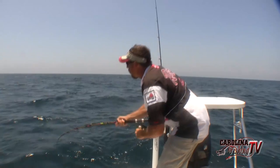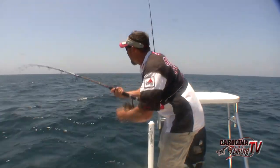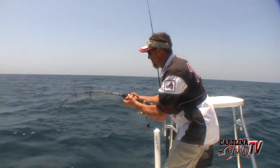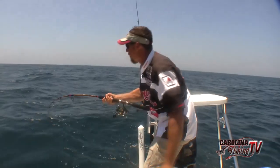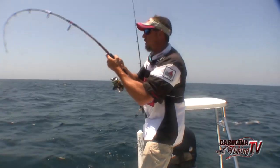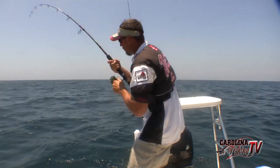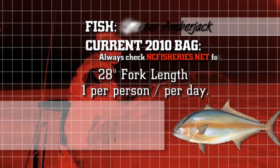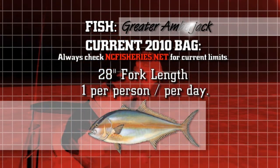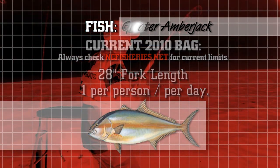This is awesome. We don't usually spend a whole day on these fish, but we'll make a pit stop, spend an hour or two, hook up a half a dozen or a dozen of them, let our clients or friends, whoever's on board, battle them for a few minutes, maybe take one or two back to the dock to clean up and release all the rest of them unharmed. Keep one or two all day, 28-inch fork length minimum. You don't catch too many 28 inches or under.